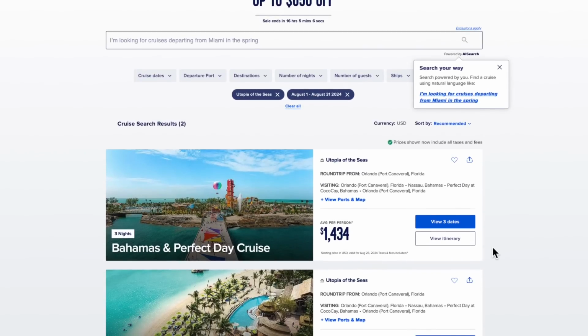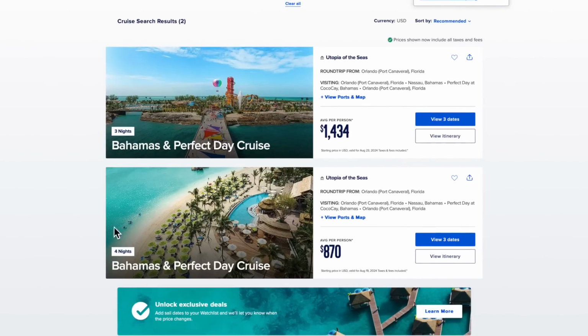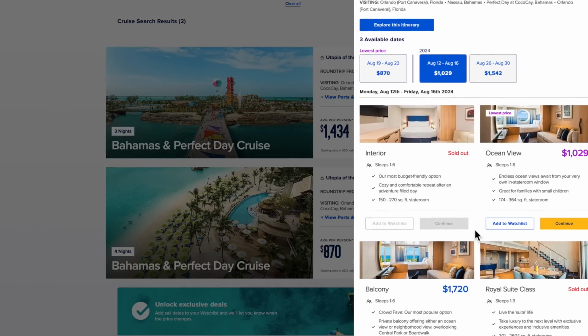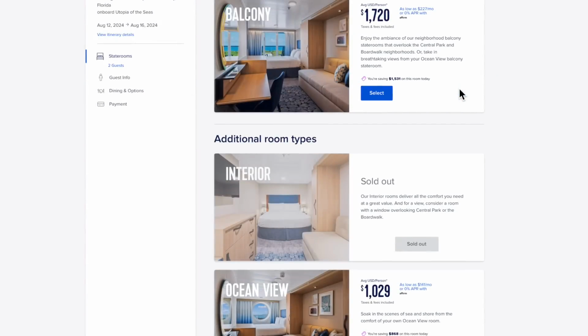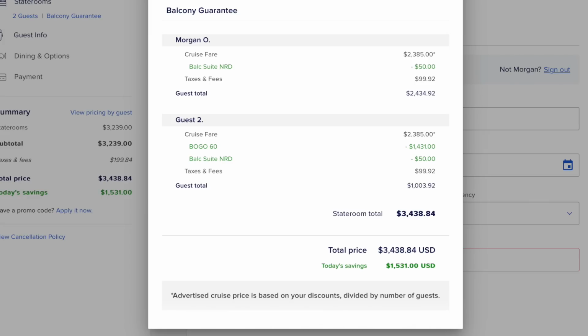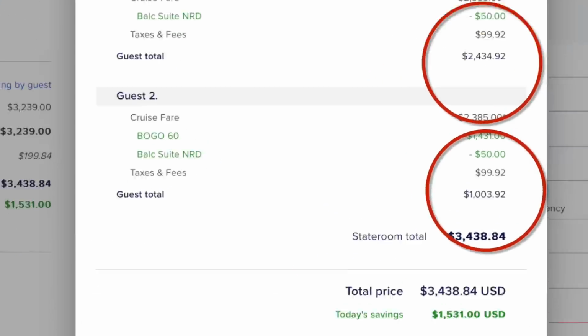I went to the Royal Caribbean website and saw that apparently all the cruises on it are sold out up until after we disembark. So on this cruise leaving a little bit later in August, if you click through all the options here, you can get a balcony cabin for $3,438 US. If you click on the pricing details here for per person, it shows the one guest is supposed to pay $2,434 something, and the second guest, because of this BOGO 60 deal, is supposed to pay $1,003. But if you just add it all up and then divide it, that's a little more than $1,700 per person for a 4-night cruise. That's not the least expensive cruise you can get for sure, but it's on a basically brand new ship.